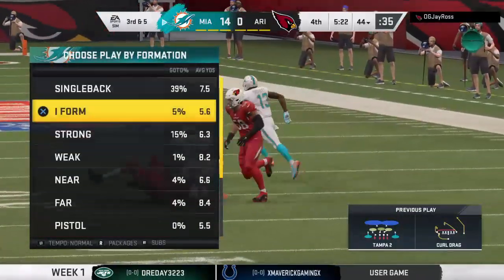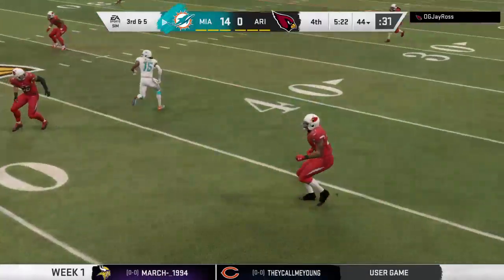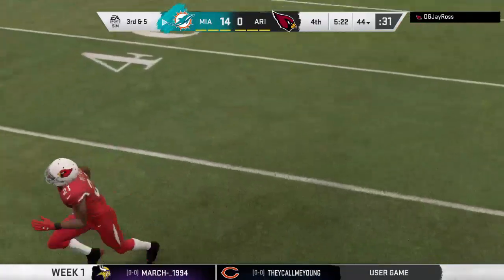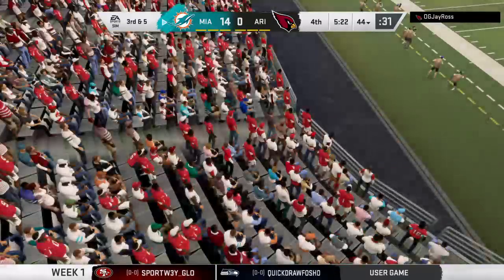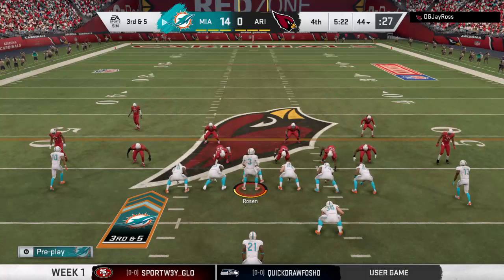We've seen good cover skills on display throughout this game, really from both teams. And there's another nice example there of them making it difficult to complete a pass. They come up now 3rd and 5 following the incomplete pass.